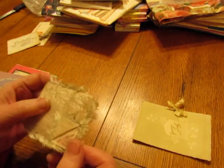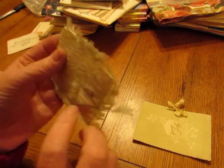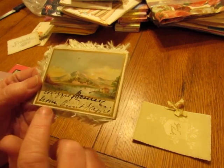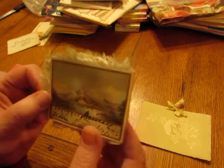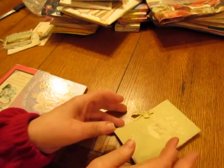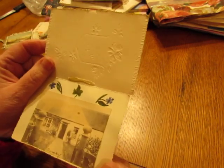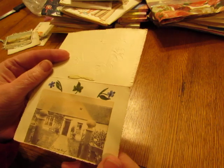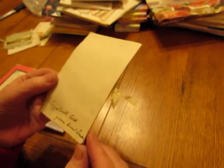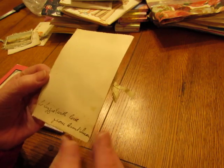This looks very old. May every joy be thine. It says right in that little back corner. So it's just a little card with a signature on it. I've never seen anything like that before. And good luck. And there's a picture of a house. And somebody drew some flowers and a leaf. To Lizzie with love from Aunt Susan.